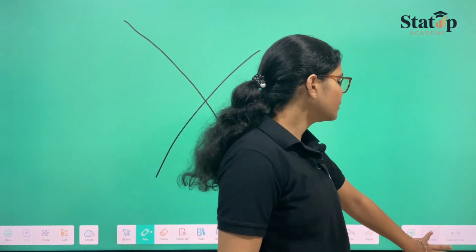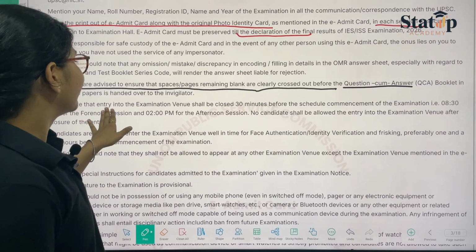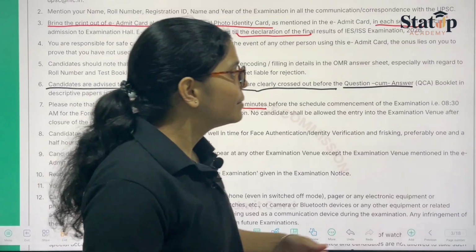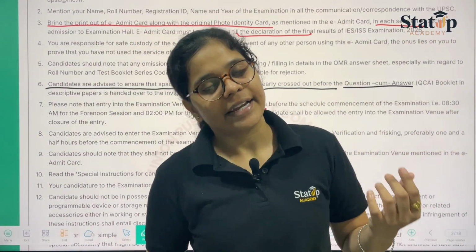Alright. Then the next one says, please note that entry into the examination hall shall be closed 30 minutes before. So if the time is 8:30, you need to reach the examination hall at 8 o'clock.